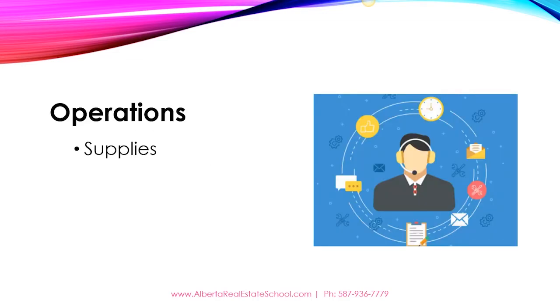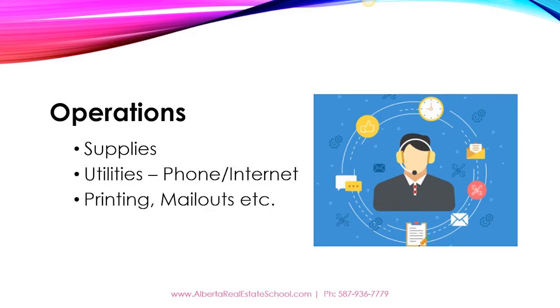And then we have operations costs. These would include things like our supplies. So if you need printer paper, you need pens, pencils, all those things would fall under this category. We are constantly on our phone, so our phone bills, our internet bill would also fall under this category. And then, of course, every time we go show a property, as well as when we do a listing, we have to print a ton of stuff. All of these printing costs, again, fall under our operations budget. So we need to make sure when we plan for the year, we have a healthy operations budget.